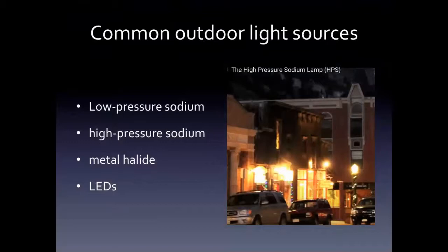According to the International Dark Sky Association website, common outdoor light sources include low pressure and high pressure sodium lamps, metal halide, and light emitting diodes, or LEDs. These lights differ based on the color, intensity, and brightness of the light.